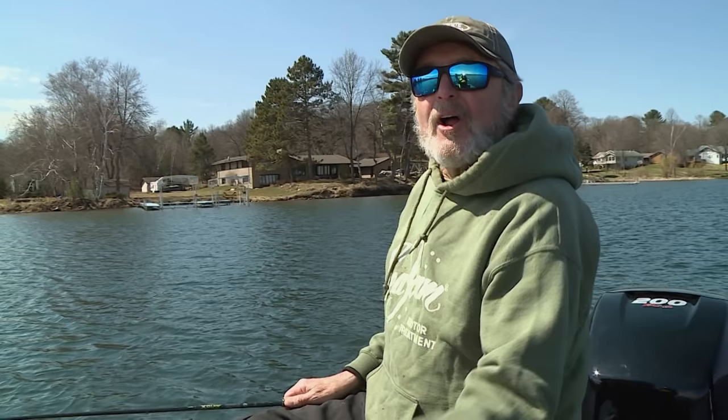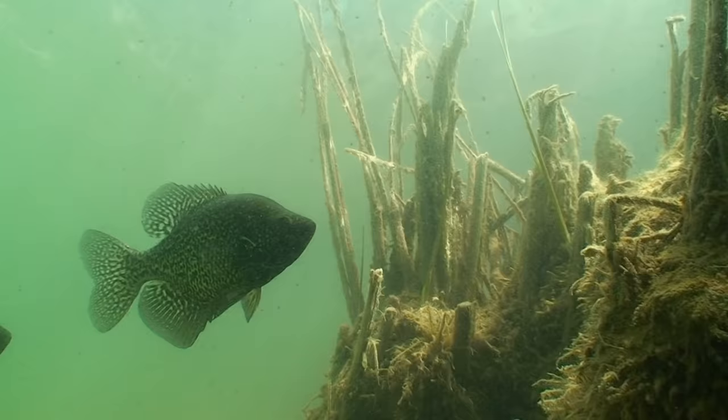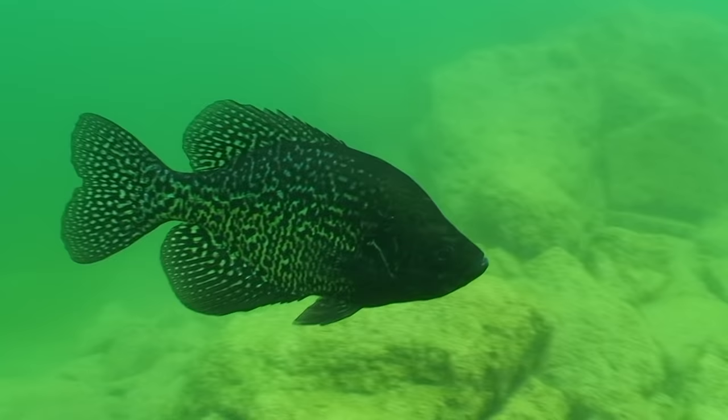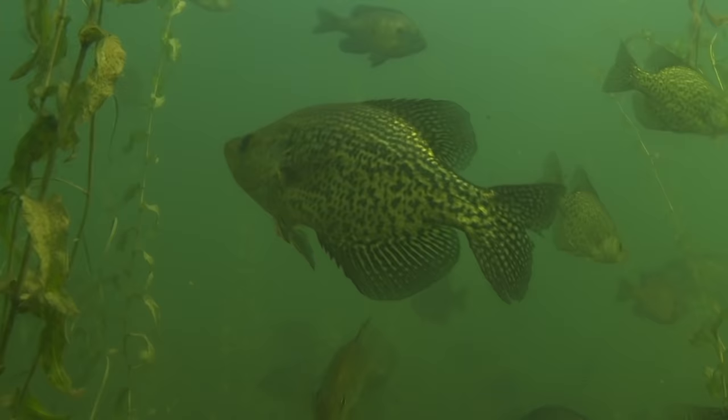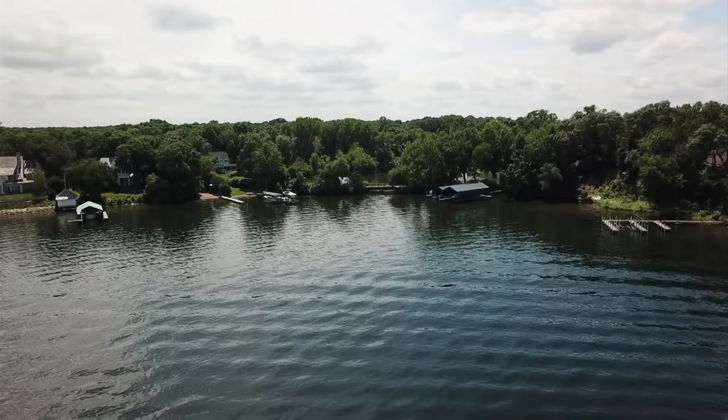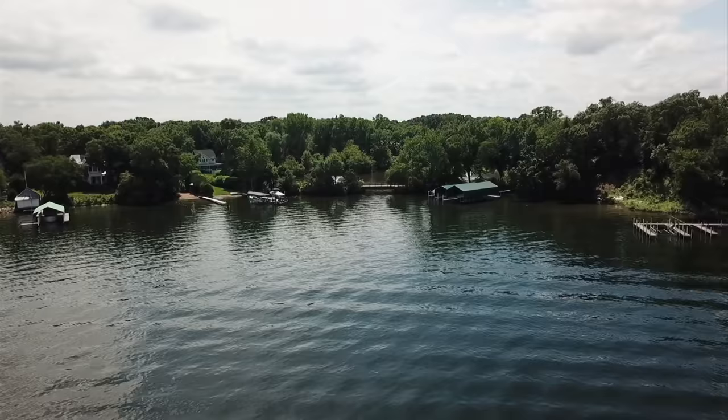The same day on that same lake, I know some other guys that were catching them a foot and a half down in the back end of the channels. Not all the crappies in the lake do the same thing at the same time. If you understand the pulse of the lake you're on and what these crappies do, there's little different pods of crappies.